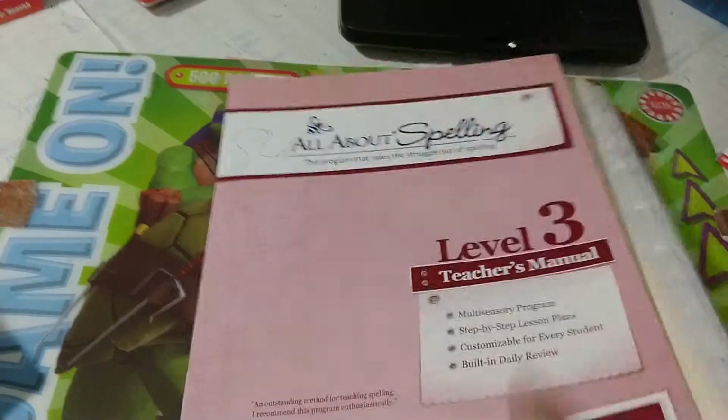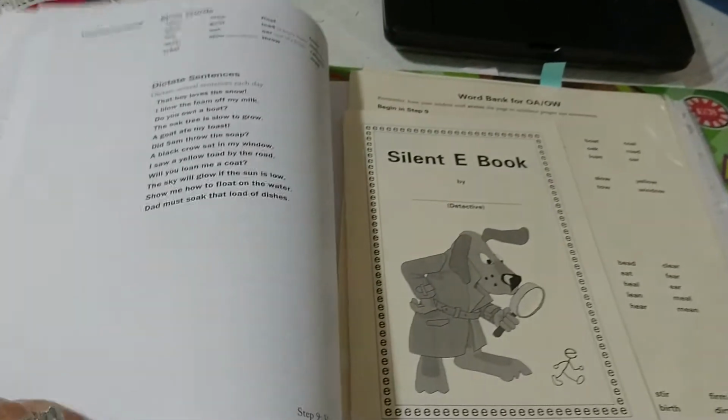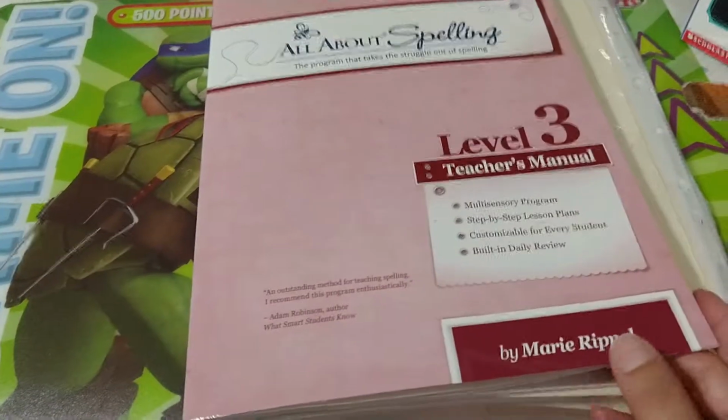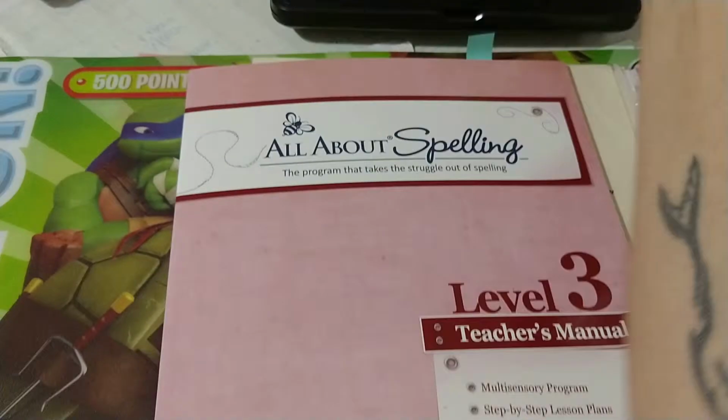And today is February 18th. And we started right after the holidays, sometime in January. We love All About Spelling. We do not use the physical tiles, so we use the All About Spelling app on our Amazon Fire.